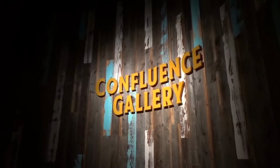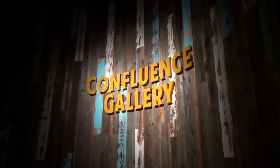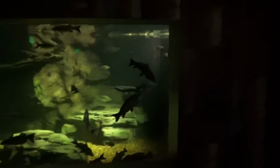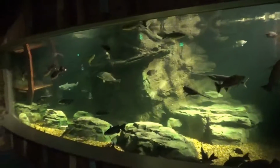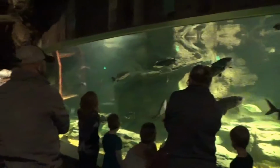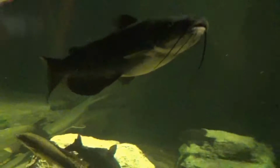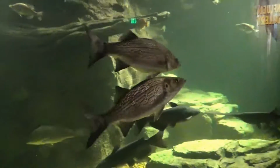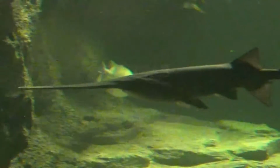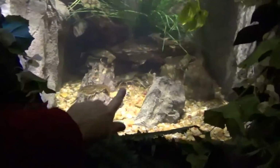That was pretty cool. Right as you get off the train ride, the first thing you come to is the Confluence Gallery. And right there are fish of the Missouri and Mississippi. You're going to see some white flat crappie, some bluegill, largemouth bass, two different types of catfish, the channel cat and the blue cat. There's the catfish. Recognize those whiskers anywhere. Oh, look at these two. See this guy? I don't know what he is. He has a giant nose.